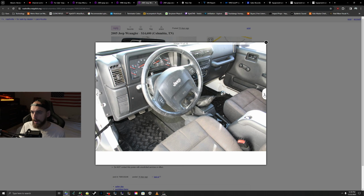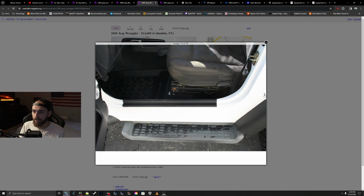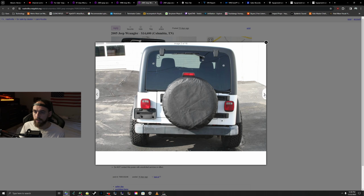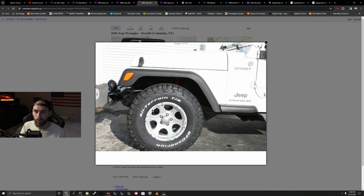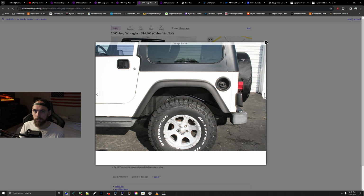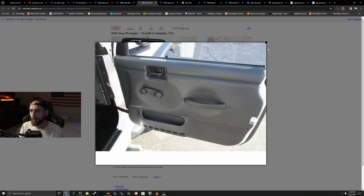So, this listing is actually pretty decent, but they really don't have any pictures of the underside of the Jeep. The Jeep looks great, but with something like this, I would definitely ask for underside pictures before I would go look at it. You can kind of see it's pretty clean. But it's just not worth going to look at a Jeep without them. I've seen a lot of Jeeps where the body looks pristine, and then the frames are rotted out or the bodies are rotted out. So just be on the lookout for that.